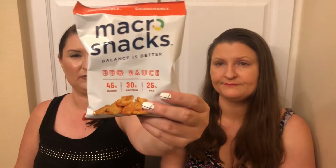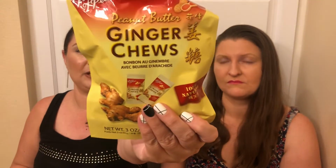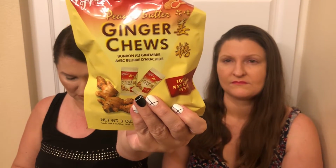Just a couple more things. We got macro snacks, barbecue sauce, munchable, crunchable, kind of balanced crisp. That looks pretty good for the most part. And then last but not least, oh, I don't think I'll like it. You got them before, haven't you? Yeah, but I don't know if it's peanut butter. Oh. But these are Ginger Chews by Prince of Peace. Makes me think of the Hallelujah Messiah chorus. It says peanut butter though, so at least they're peanut butter and ginger. Ginger, it's okay, but it's kind of a strong flavor for me.